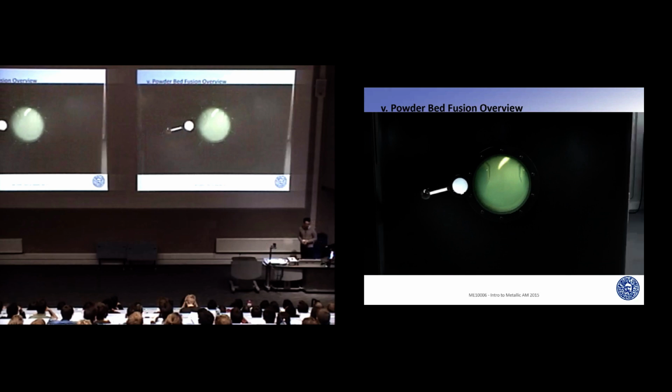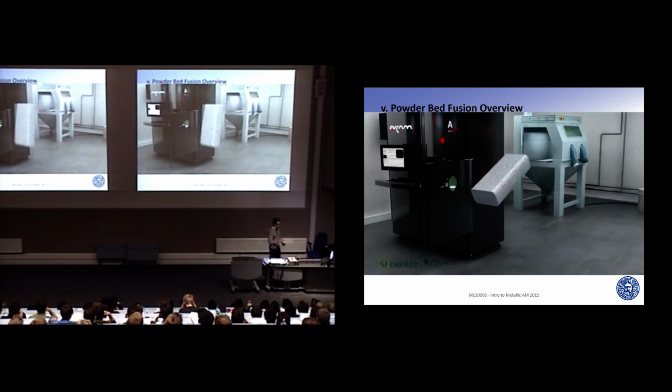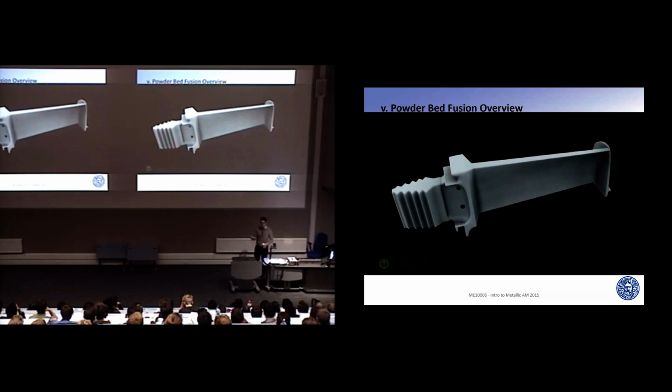Now, with electron beam melting, it differs very, very slightly from selective laser melting in that the bed is heated to just below the melt temperature of the material. And that means that the electron beam doesn't actually have to add much more energy to the process to get the layer to melt. However, with selective laser melting, they don't have that. So let's play that again.